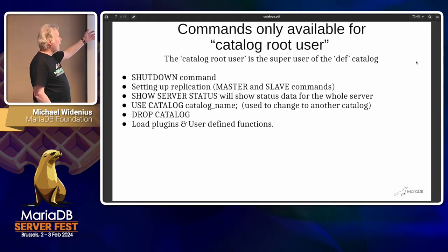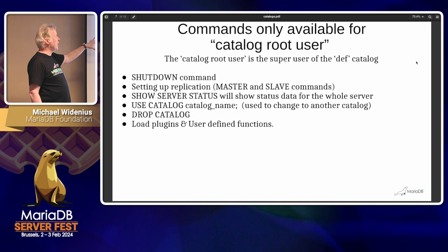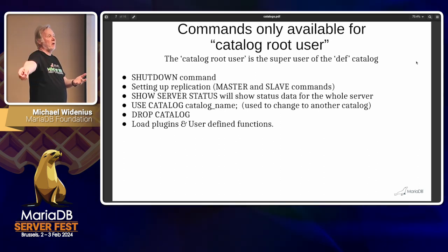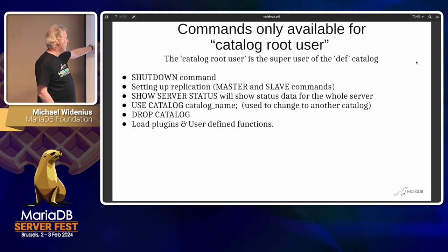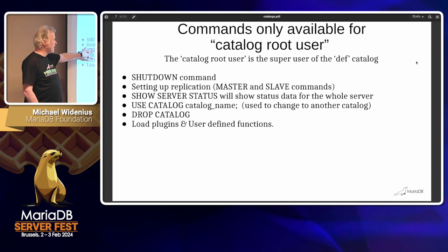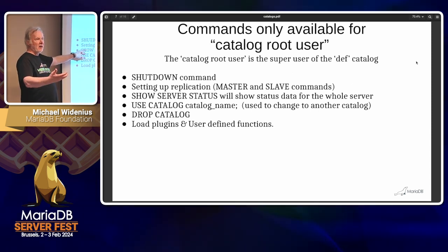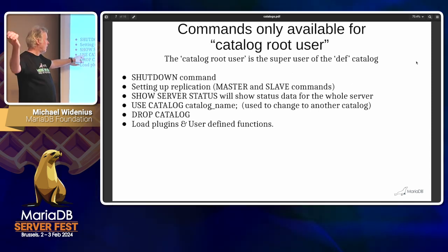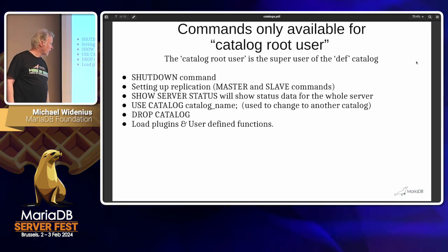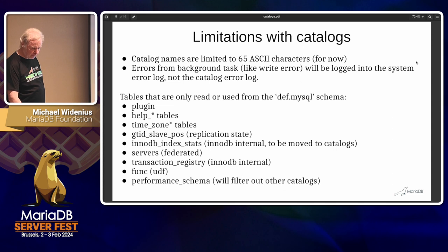Okay. And then you have a special catalog root user, who's the only one who can move from one catalog to another one. And they can do the shutdown and master server status, which is kind of global status, but that's for the whole server. And you can also use catalog, and you can do drop catalog.